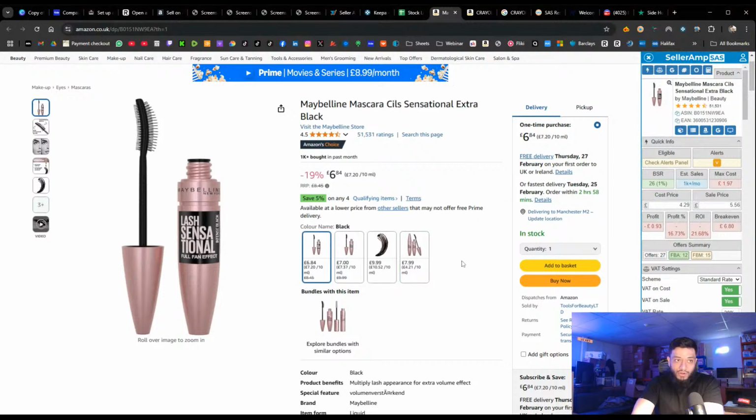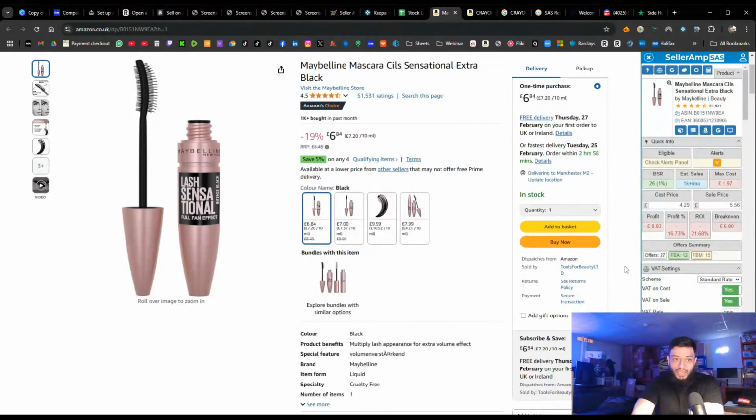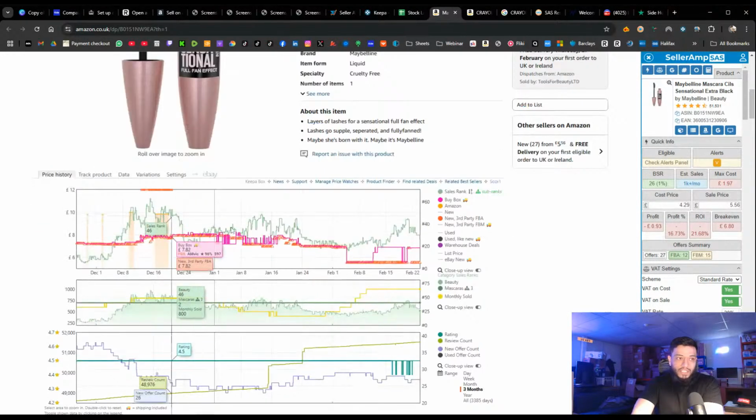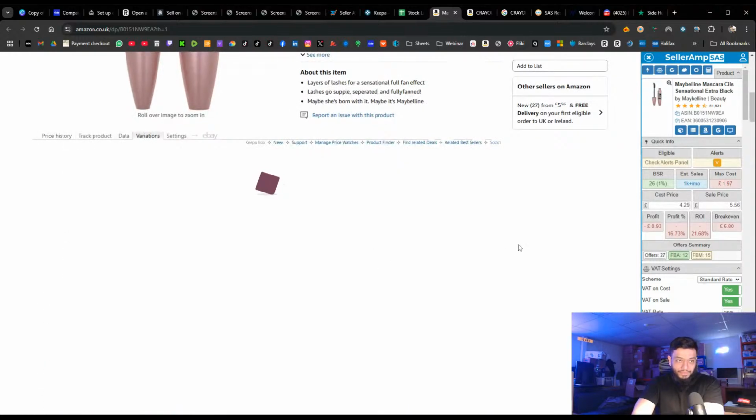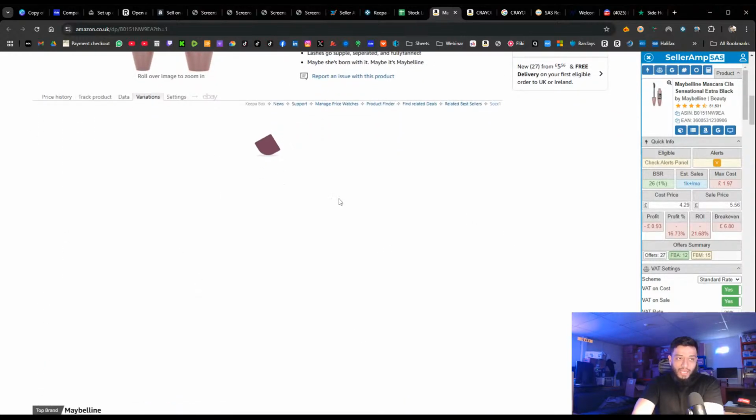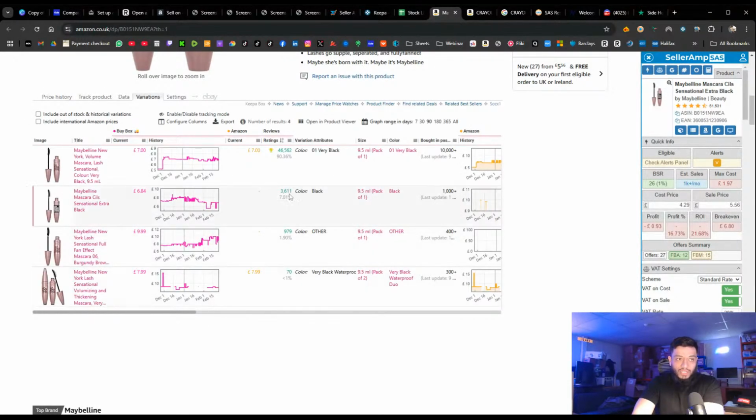If you are on a variation listing, what you want to do is have a look at the buy box percentage. The easiest way to do this is to go on variations, and it's going to tell you exactly the percentage of sales that particular listing has. So we can see this particular variation is 90%, this one has 7%, this one has 1.9%, and this one has less than 1%. So although the listing sells over 1,000 per month, you just want to make sure that that particular variation is selling.